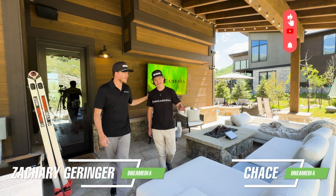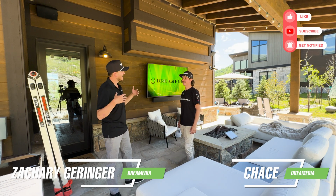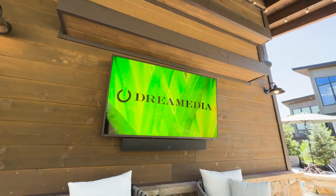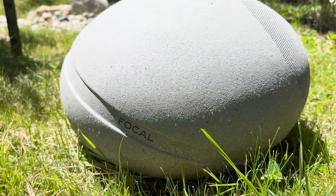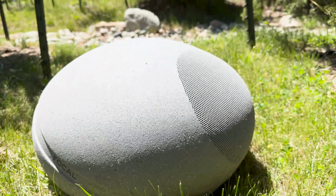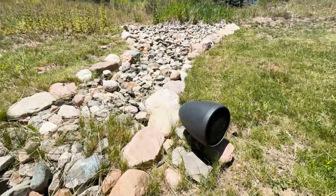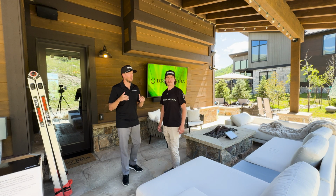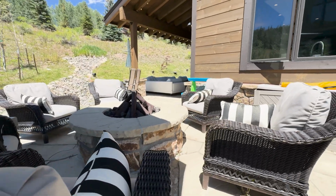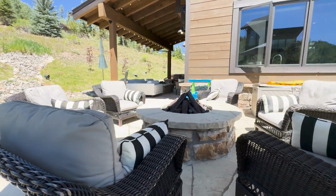I'm out here with Chase Williams, our Colorado Regional Sales Manager, and we just finished up this killer outdoor entertainment space that features automation as well as outdoor equipment for audio and video. Chase, I want you to take them through the entire layout and describe why we recommended this layout, how we were able to design the system to cut back on noise pollution for the neighbors, even into town.